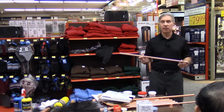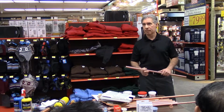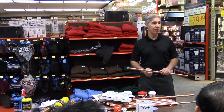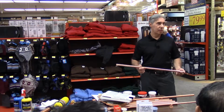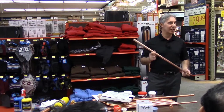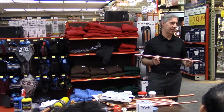Here at Clark Devon, we know there's a lot of times that you may not need 10 feet of copper. You may only need 5 feet of copper. You might only need 30 inches of copper. So for you, for our customers, that's how we'll sell it to you. We'll sell you a 10-footer, we'll sell you a 5-footer, or we'll sell you a 30-inch piece.